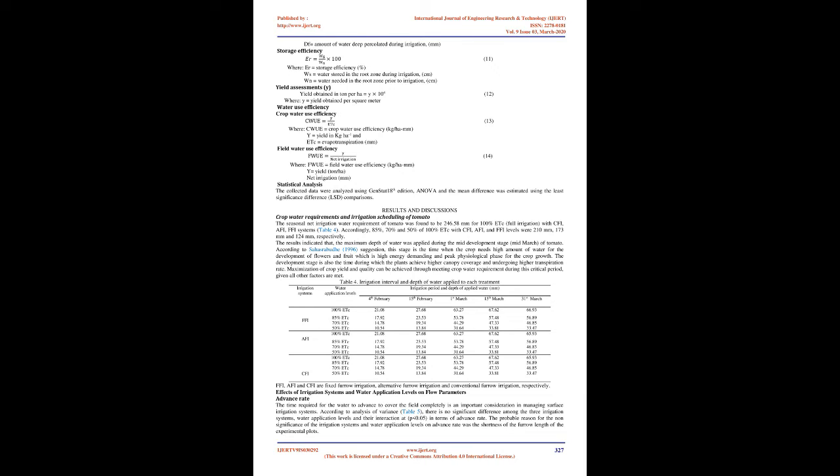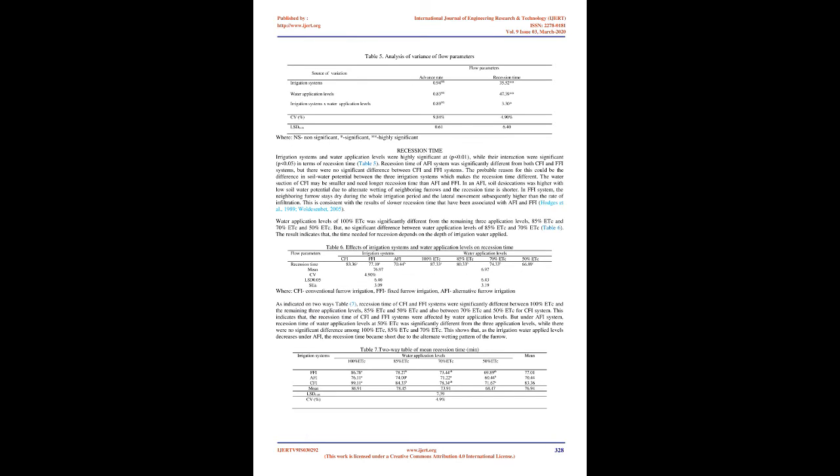Deep percolation fraction. DF equals 100 minus EA minus RF, equation 10, where RF equals amount of runoff during irrigation, mm, EA equals as defined in equation 9, and DF equals amount of water deep percolated during irrigation, mm.